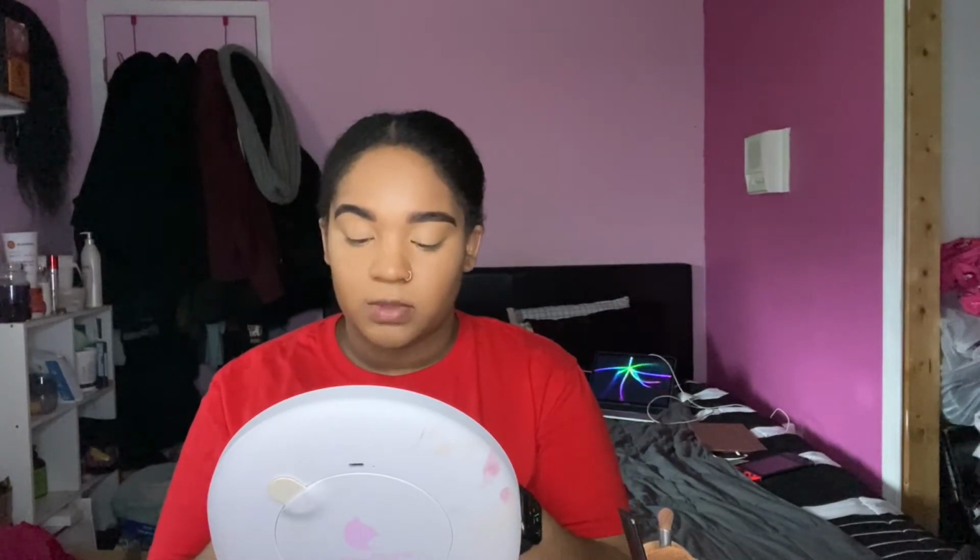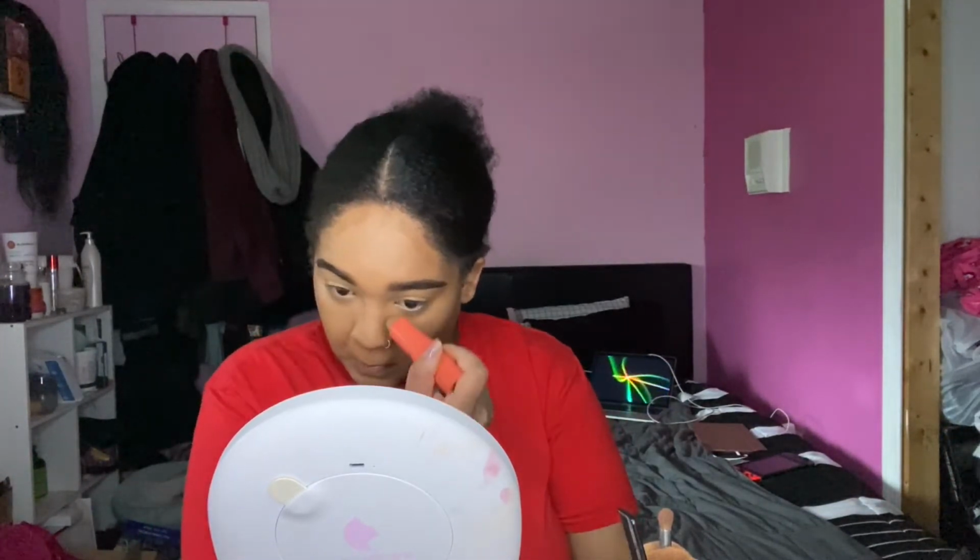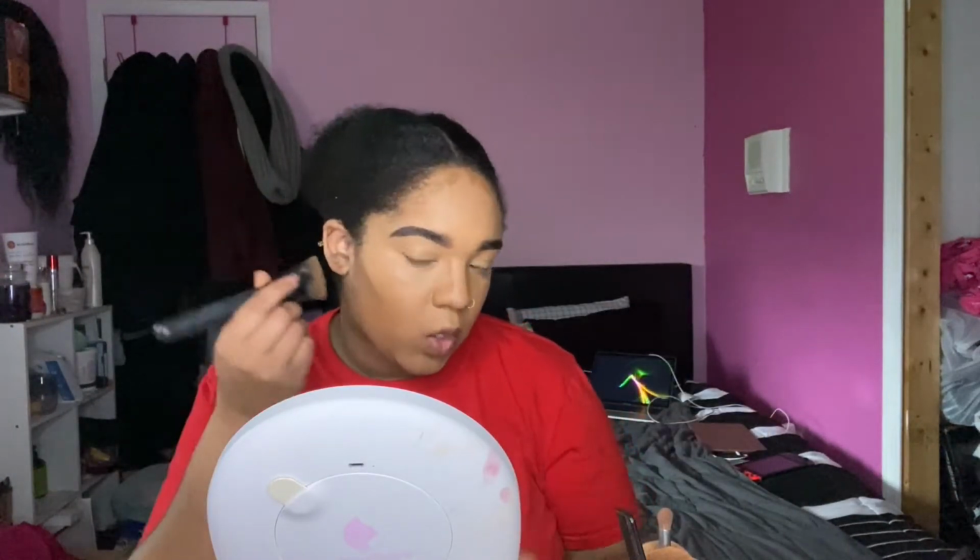And then I'm gonna take this Juvia's Place foundation stick in the shade Cameroon, and I'm just gonna contour my face. I'm gonna take this e.l.f. contour brush. It's just really flat. And I'm gonna take that and blend all of that out.